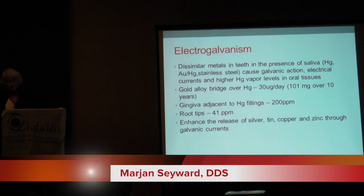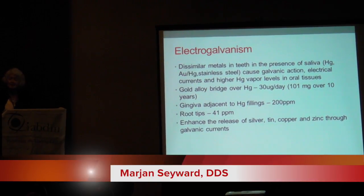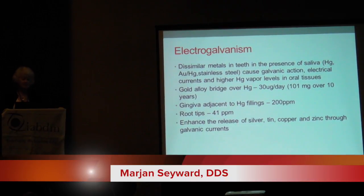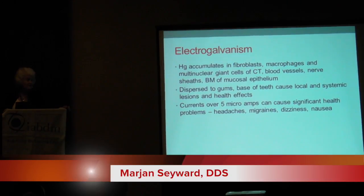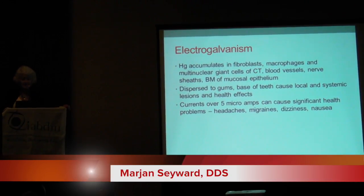A gold alloy bridge over mercury can release 30 micrograms a day, which is 101 milligrams over 10 years. The adjacent gingiva has had levels reported up to 200 parts per million. Root tip measurements have shown 41 parts per million. These currents enhance the release of silver, tin, copper, and zinc. Mercury accumulates in fibroblasts, macrophages, and multinucleated giant cells, occurring in the connective tissue, the blood vessels, the nerve sheaths, and the basement membranes of the mucosal epithelium. It's dispersed to the gums, where you had levels of around 200 micrograms, and to the base of the teeth, 41. And these can cause systemic lesions and health effects.